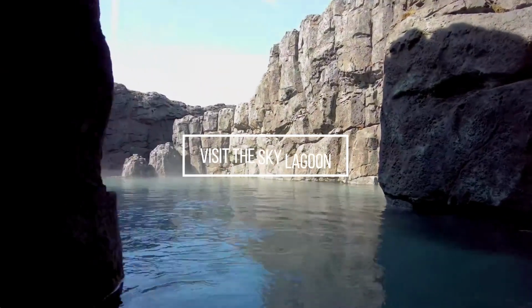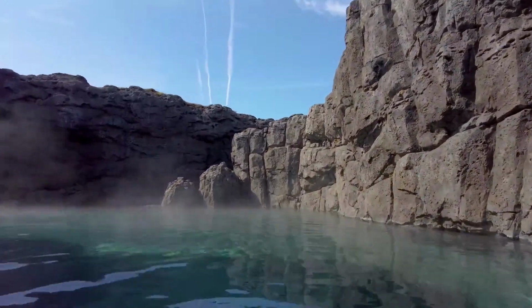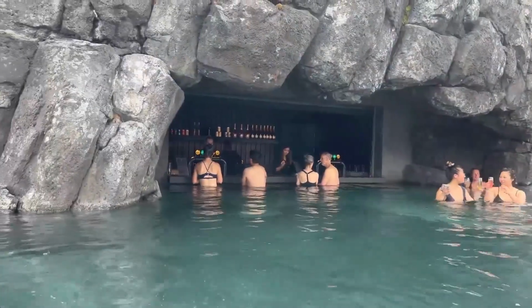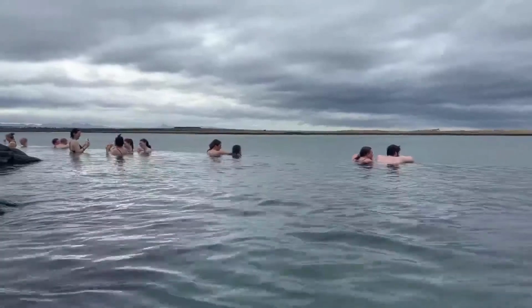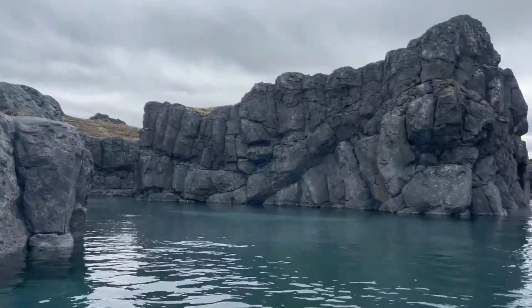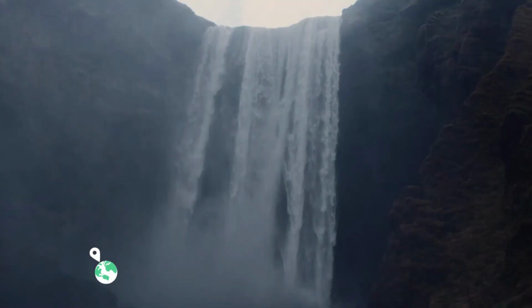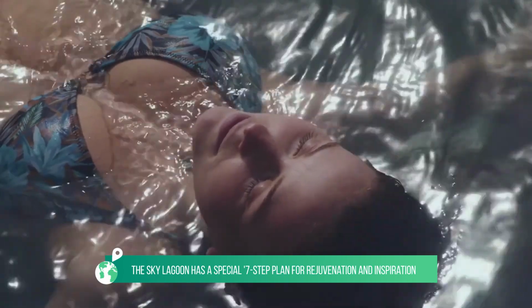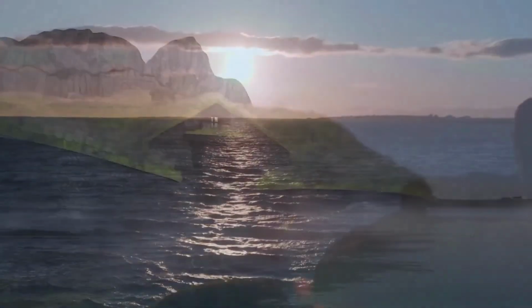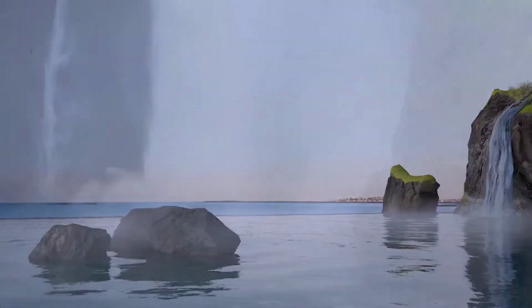Visit the Sky Lagoon. Besides the Blue Lagoon, the newly opened Sky Lagoon is also really worth a visit. This geothermal lagoon is also located close to Reykjavik. The Sky Lagoon's thermal infinity pool has breathtaking views over the North Atlantic Ocean, especially around sunset or in the evening when the northern lights show. This is a crazy place. The Sky Lagoon has a special 7-step plan for rejuvenation and inspiration, with steps like relaxing in the lagoon, cooling off with a cool dip, soaking in the sauna and steaming room, refreshing in cold mist and a rejuvenating body scrub. You will come back reborn anyway.